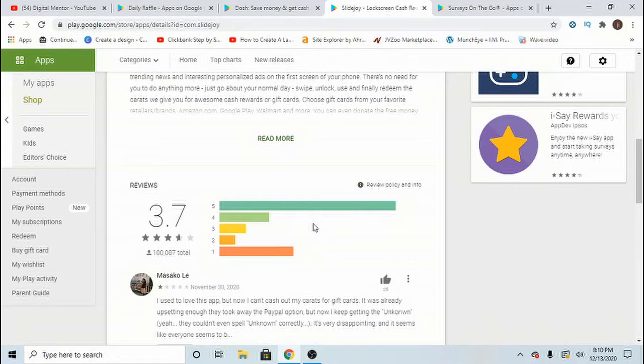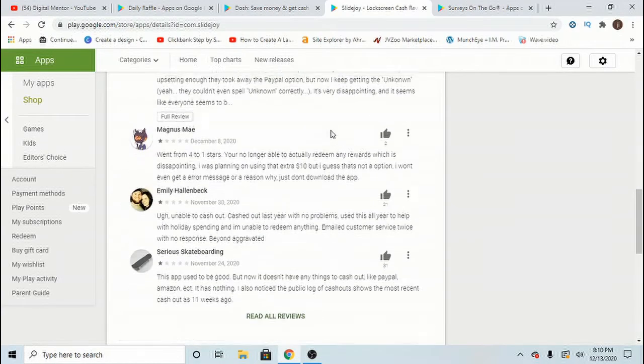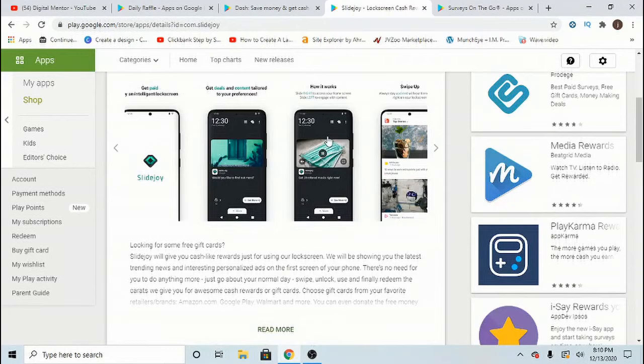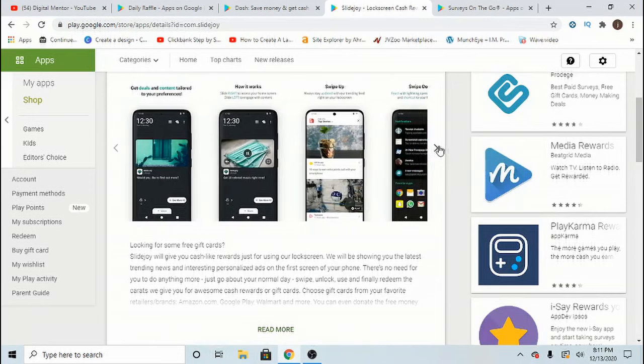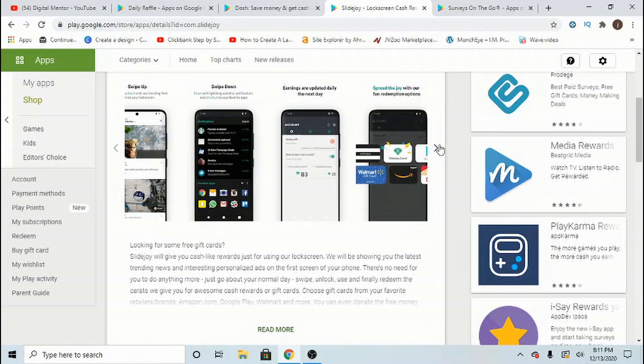It's got a 3.7 star rating with a bunch of good reviews. They're all down here. So check out Sly Joy. One thing that I wanted to mention with Sly Joy is if you absolutely needed to get into your phone for an emergency situation, as long as you slide down, it should just completely enter you right into your phone, so that you can enter your locked password and you're not stuck watching any of these ads while you wait to get into your phone if you are in an emergency situation. So they've already covered those bases with Sly Joy.